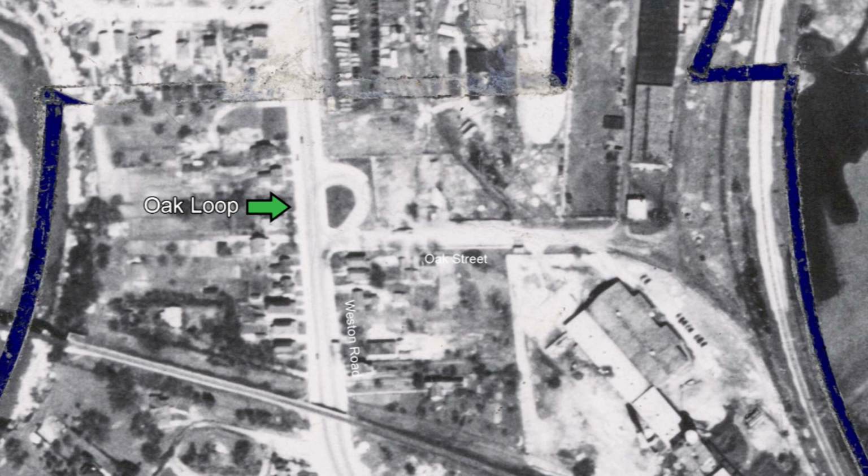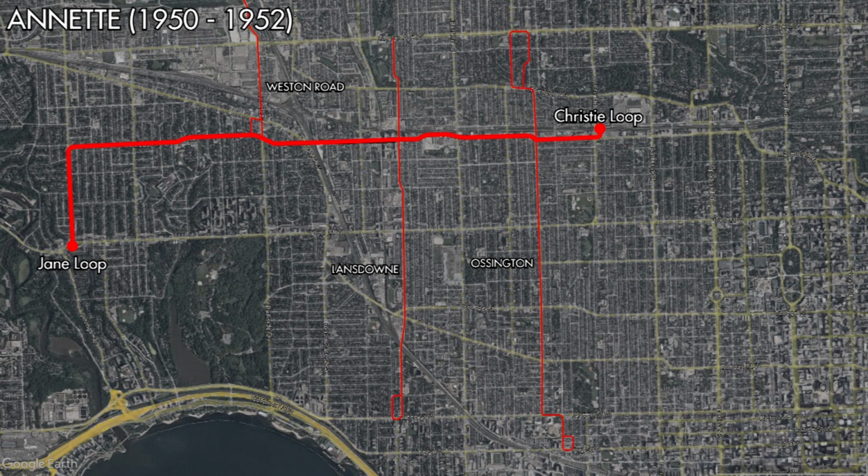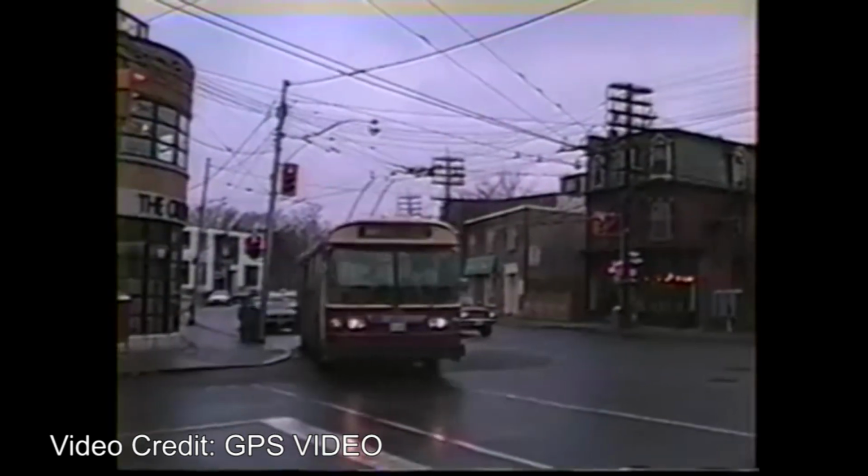Starting on October 1, 1950, Annette trolleybuses would be temporarily diverted due to construction of an underpass to cross the CP rail tracks west of Lansdowne Avenue. For this, buses would use wires temporarily strung up, following a diversion via south on Lansdowne Avenue, west on Lappin Avenue and Antler Street, and then north on Perth Avenue back to DuPont Street. This diversion would be in place until June 13, 1952.